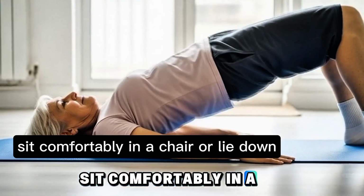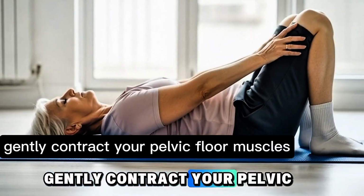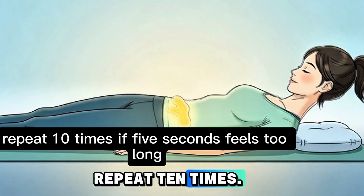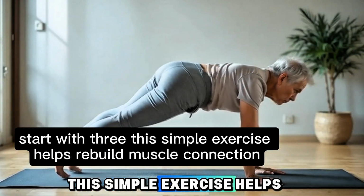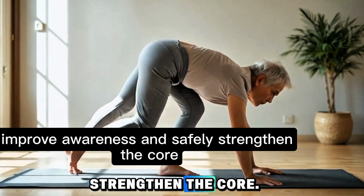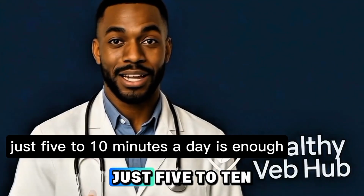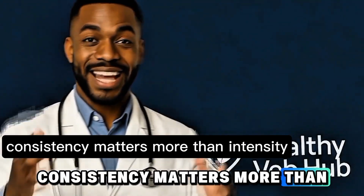Sit comfortably in a chair or lie down. Relax your shoulders and neck. Gently contract your pelvic floor muscles. Hold for 5 seconds. Slowly relax for 5 seconds. Repeat 10 times. If 5 seconds feels too long, start with 3. This simple exercise helps rebuild muscle connection, improve awareness, and safely strengthen the core. Even once a day can make a noticeable difference over time. You don't need hours of exercise. Just 5 to 10 minutes a day is enough. Consistency matters more than intensity.